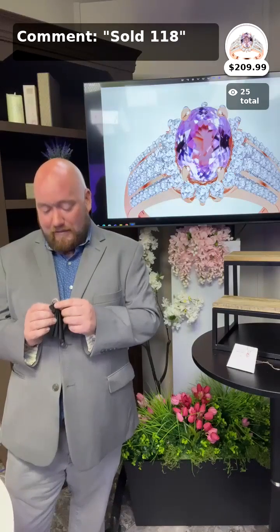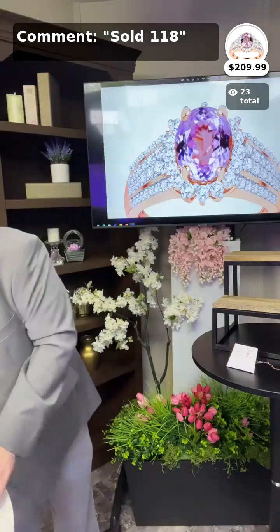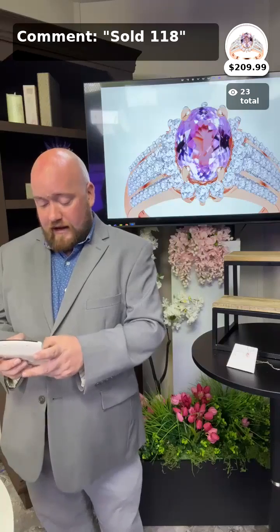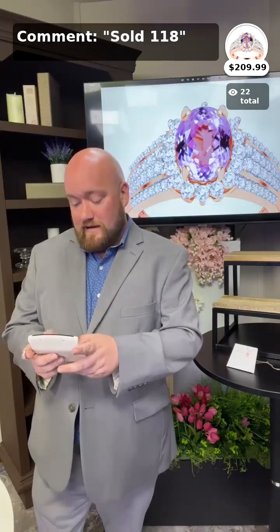I'm just, everything going on with this ring, and now that I'm seeing the price on the monitor, which we're going to get to quickly because we have another long price game to play, because guess what? We've got that matching necklace, and I think if you've been watching for any length of time, you know what we do a lot of the time when we have something that matches like that.